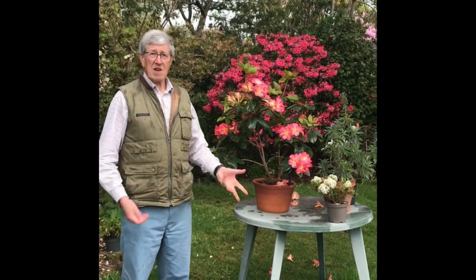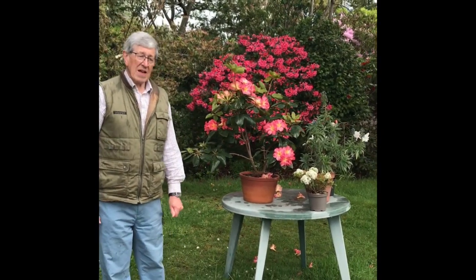Well, so those are a few of the sort of things which are in flower now in May, but I wouldn't like you to think May is the only season. The peak is April and May, of course, for rhododendrons, but I have flowers on rhododendrons every single month of the year in this garden, whether they're in the greenhouse or outside.